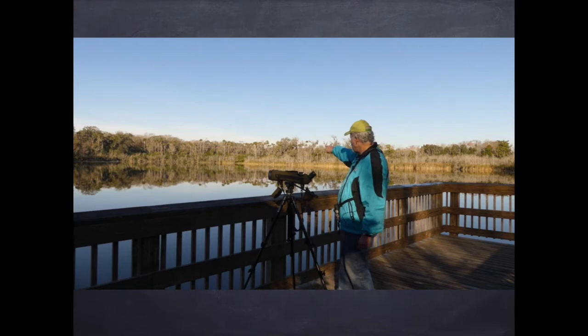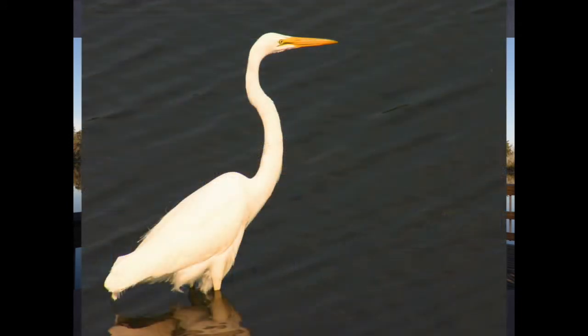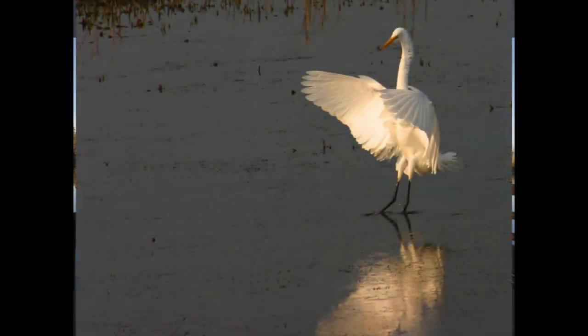Great egret, way far across over here. Certainly much too far for the cameras, but an easy bird to pick up. Egrets have black legs, herons have greenish yellow legs. Great egret probably stands about so tall, black legs, bright yellow bill.